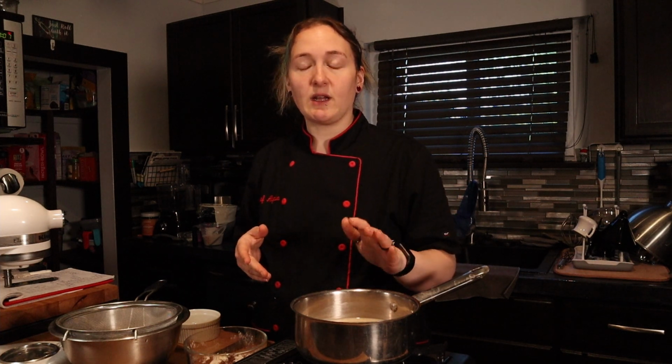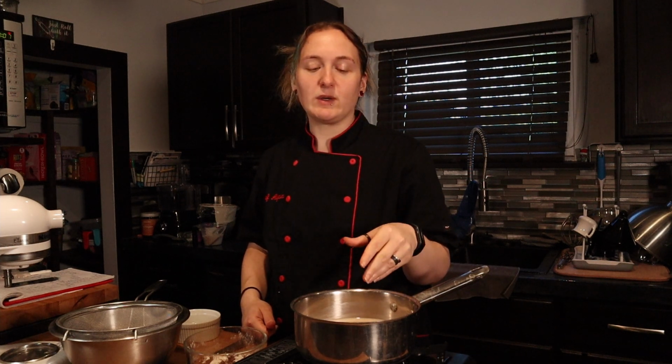Today I'm using an unsweetened cashew milk, which I believe is 0 net carbs for a cup of it, or less than 1. So it's probably 1 for 2 cups. Depending on the milk you use, it could be different.